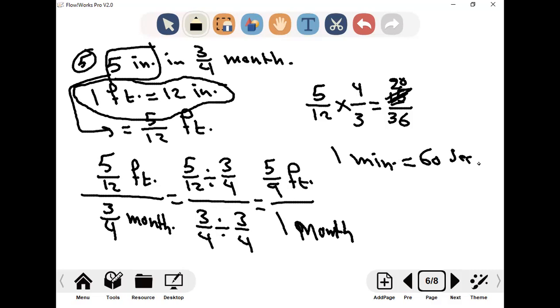What did they give me here? 3 seconds. And down, they asked me about minutes. So I want to turn it from seconds to minutes. So I can use it, right? Second or minute? Minute. I want to turn it from smaller to bigger. From smaller to bigger, we always divide, not multiply. From bigger to smaller, assume we have 3 minutes and we want to turn it to seconds. What will we do? We multiply by 60, right? But from second to minute, we divide by 60. So 3 divided by 60. Simplest form, 1/20. So the 3 seconds equal 1/20 minutes. Okay?